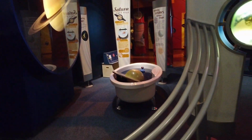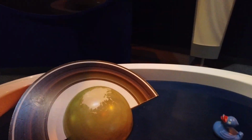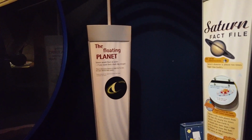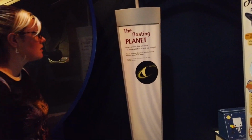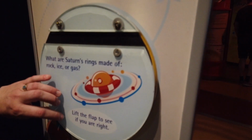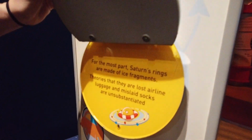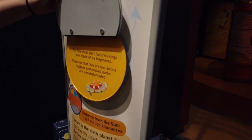Look at that, look at the rings of Saturn. This we saw in the planetarium cinema earlier. Stuck down. Apparently if you could put it in a bath, it would float, because it's sort of made of gas and water, isn't it? Ice. I just said gas. It's going to be all three, isn't it? Yeah, ice. Well, I know there was definitely ice in there.